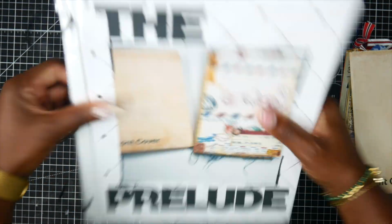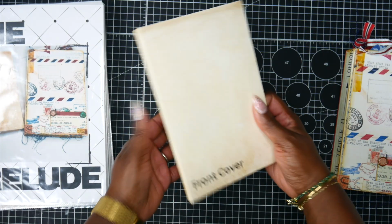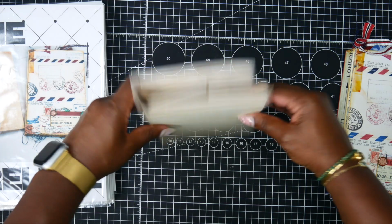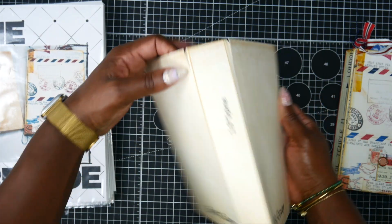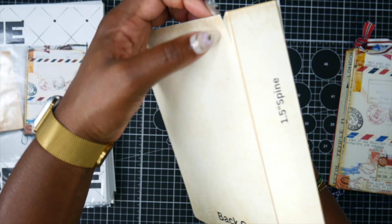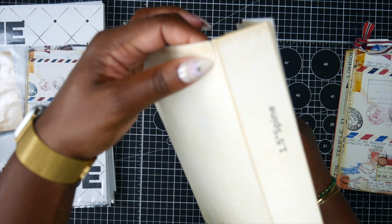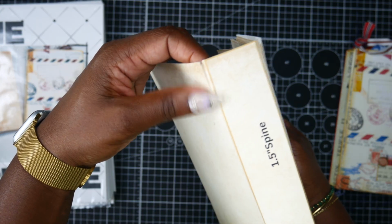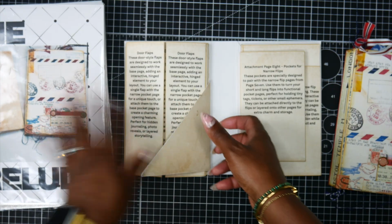Okay, so let's go through templates. Okay, so this one I printed out just on 110-pound cardstock, right? And it is using the 1.5 spine. And this is what I was talking about. You see how you make that little crease right there? Like that, and it gives you the space you need between your bindings so you won't have an alligator mouth. Love that, right?